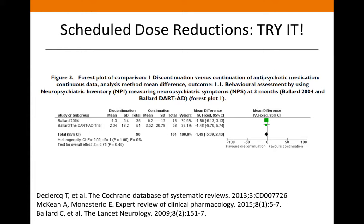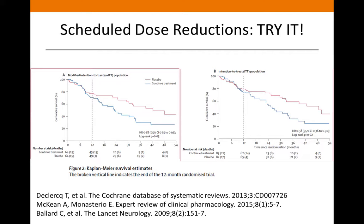And what they were able to show, in addition to not relapsing and being able to successfully stay off from a behavioral standpoint, is they actually had a mortality benefit as well. As you continue to follow them out up to 54 weeks, there was a survival benefit from coming off their antipsychotics. So, take-home point, if they're on one and they're stabilized, we should try to get them off of it if possible.